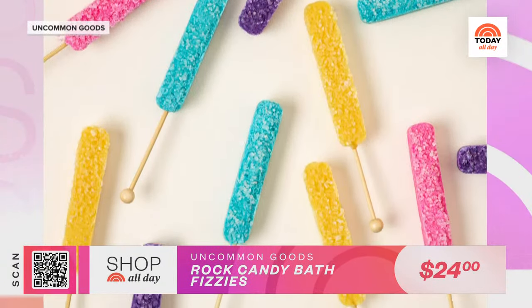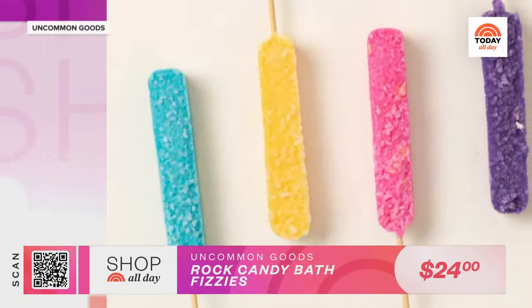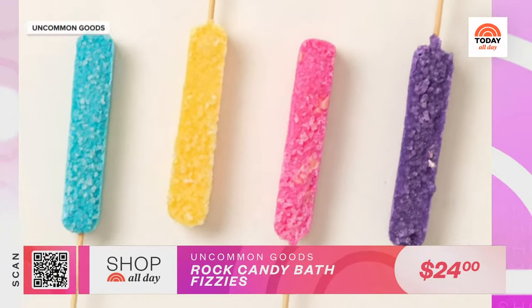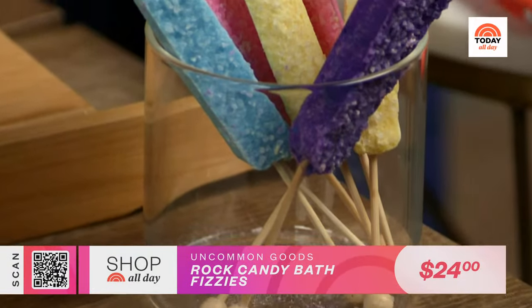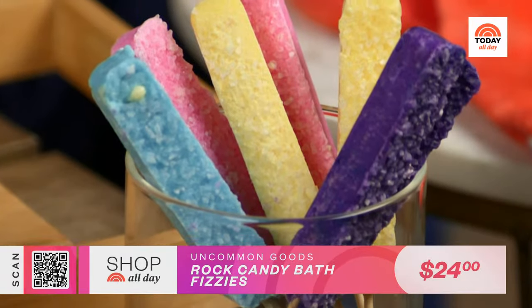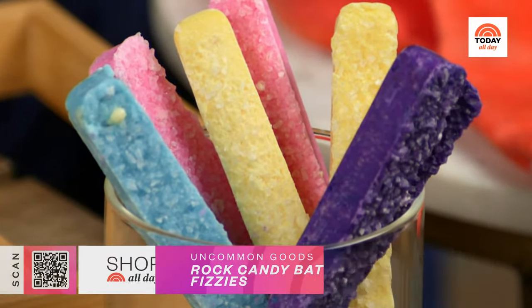I've been trying them all. I love the lemon scented one, and it just takes the whole bath experience to the next level. Plus, if you're thinking of gifting, this is a great gift because most people don't have this. The bath fizzer is a really new and interesting way to take your bath to the next level.